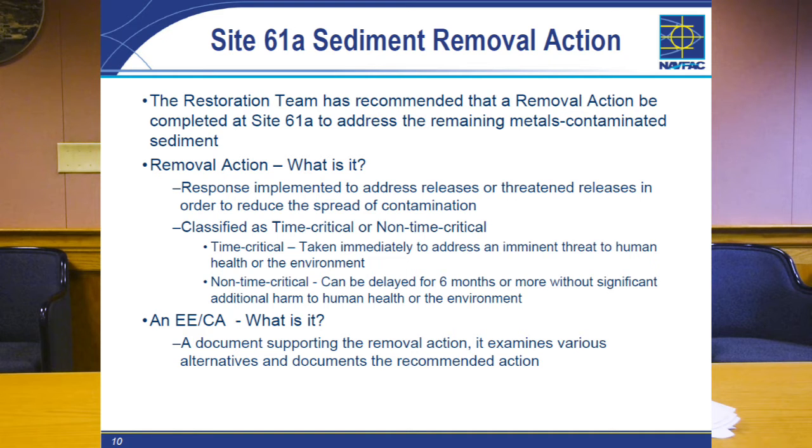There are two kinds of removal actions: time-critical removal actions, which are performed immediately to address an imminent threat to human health or the environment, such as removing corroded or leaking drums, and non-time-critical removal actions, which can be delayed for 6 months or more without significant additional harm to human health and the environment. This removal action is of the non-time critical type.